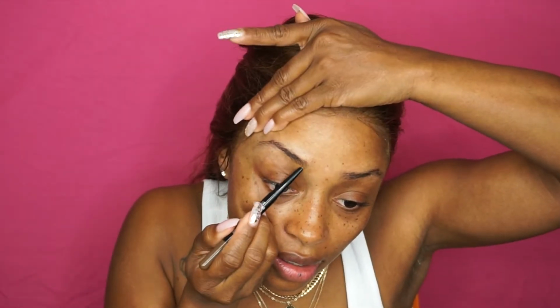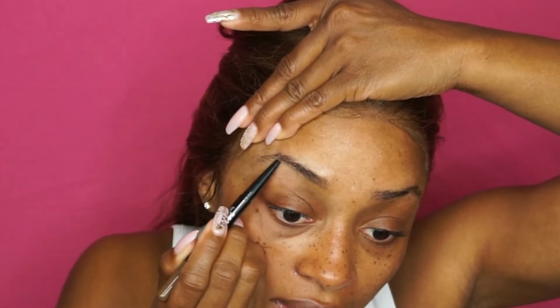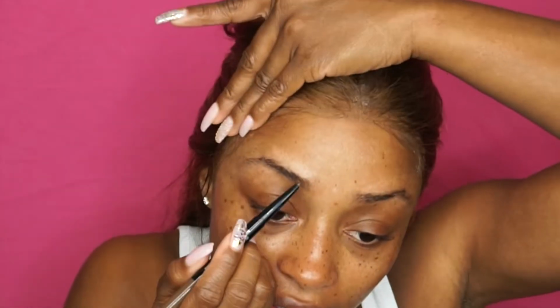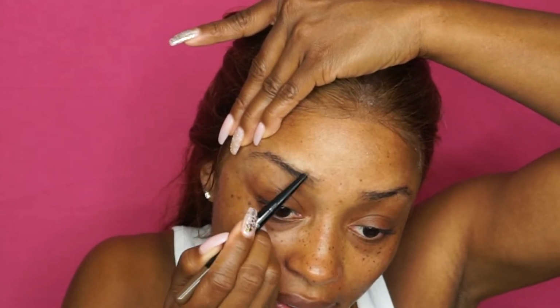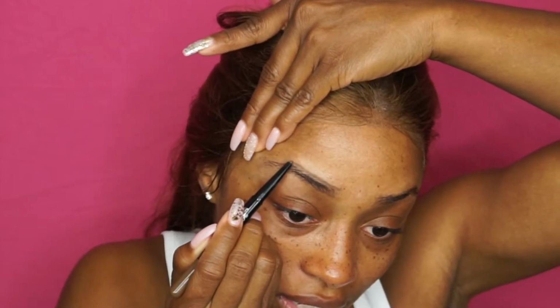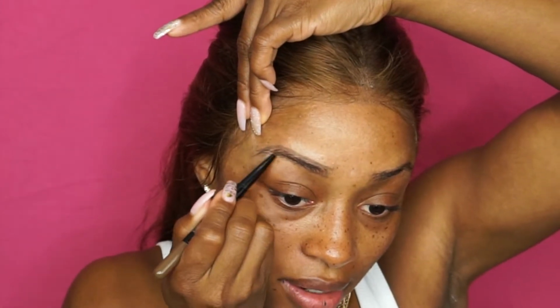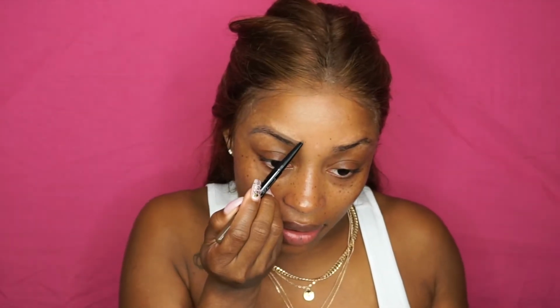So I'm just gonna create some shape. I always give myself a little facelift, pull my eyebrows up in the direction that I want to go in. And I just like to create a higher arch and a crisp tail. And as you can see, it looks pretty full already, and all I did was outline it. That's why I said my eyebrows are pretty full already as far as the fullness of them. It's just that I like to have a shape.